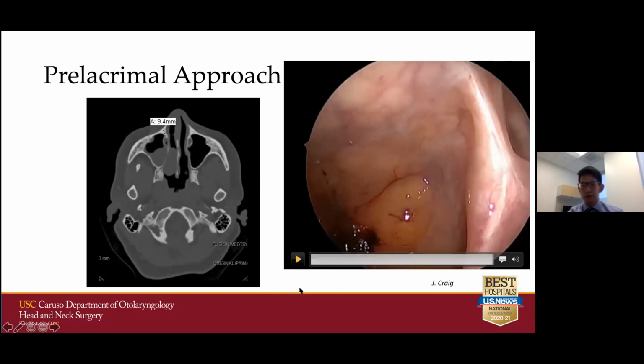So those are the approaches that I think are available, or that I consider, whenever I'm trying to resect inverted papillomas from the maxillary sinus. Usually I use the medial maxillectomy approach to try to get tumors that are more posterior or lateral. And if I can't access the tumor in the anterior aspect of the maxillary sinus, then I usually consider the prelacrimal approach.